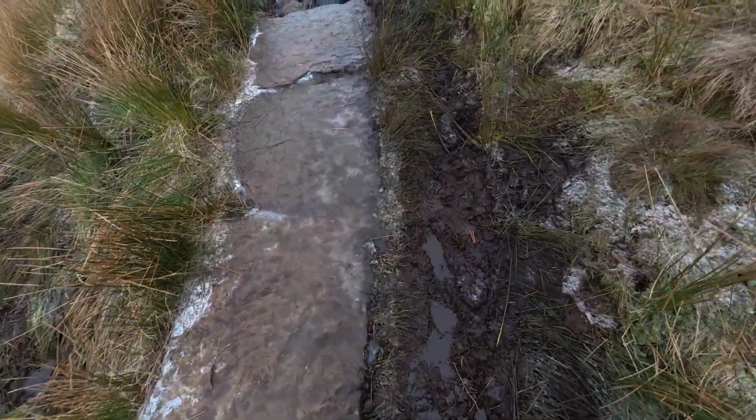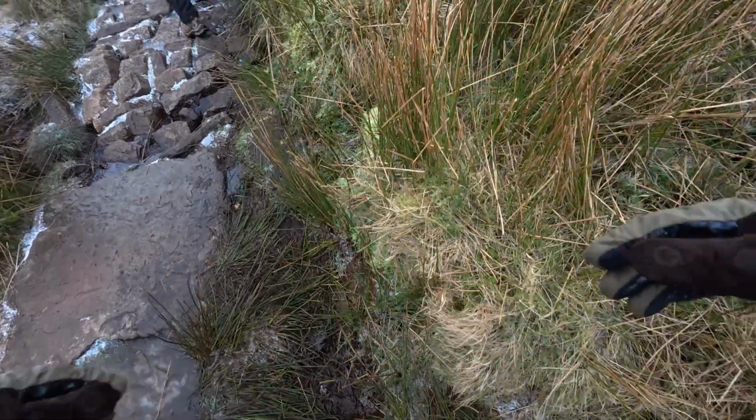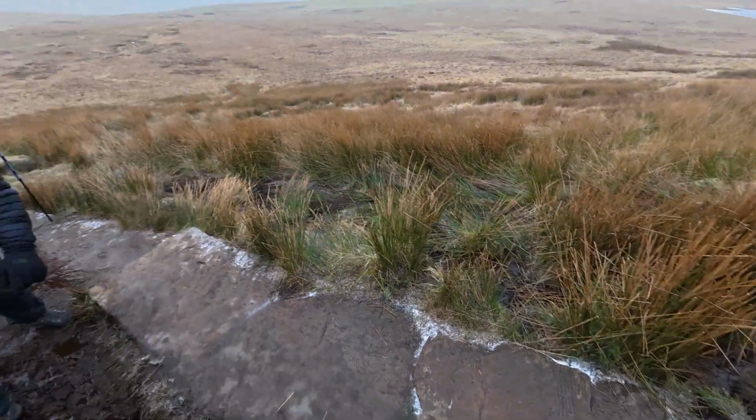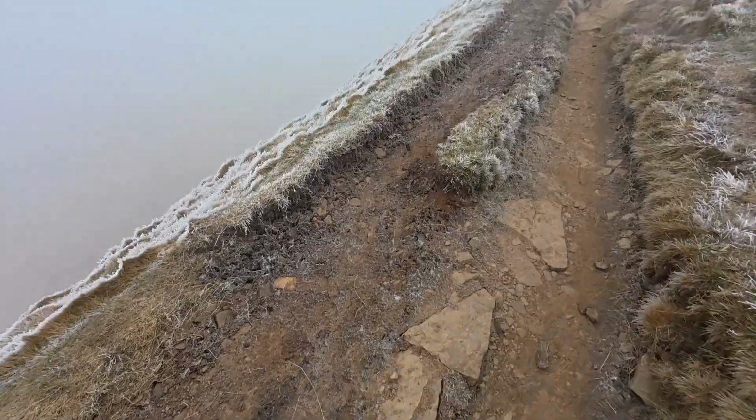This is bad here, yeah, might just take it round here. That's literally sheet ice on there. That there, yeah. That's sheet ice. Oh, God.